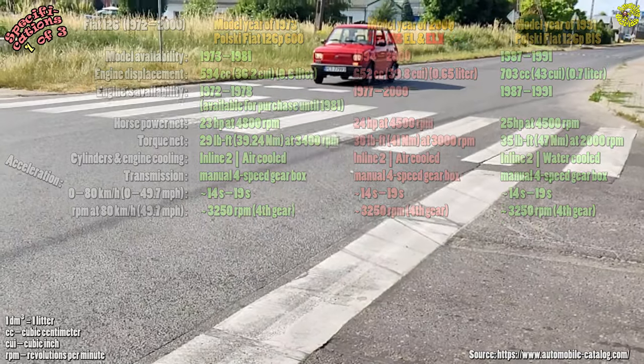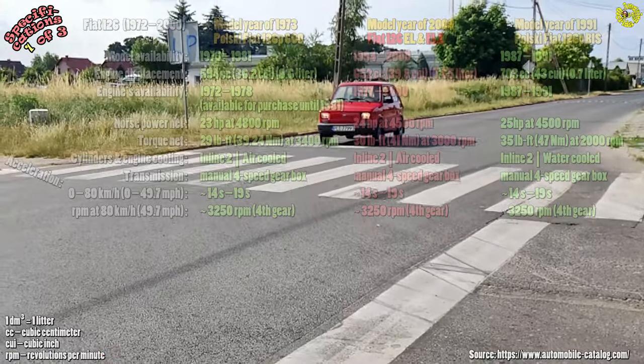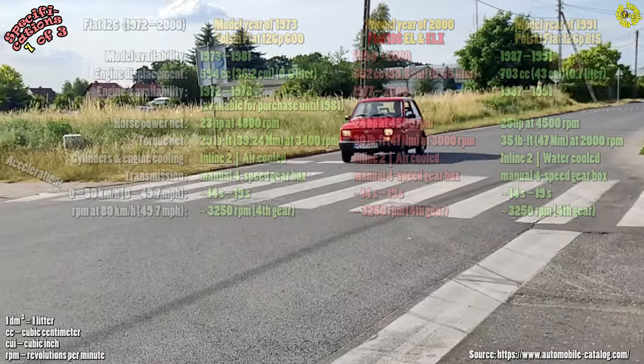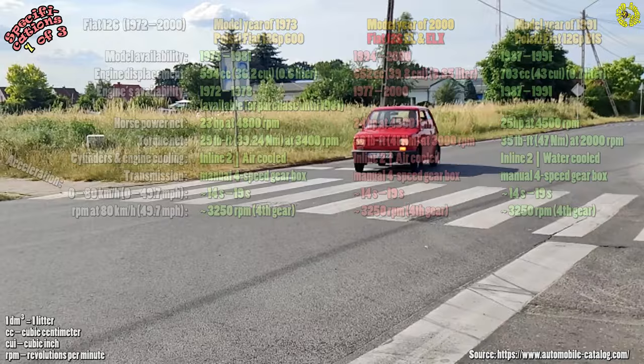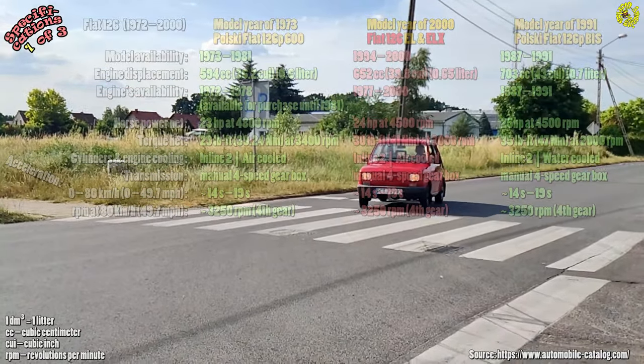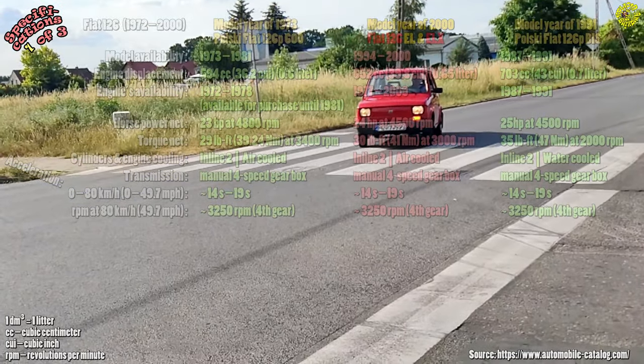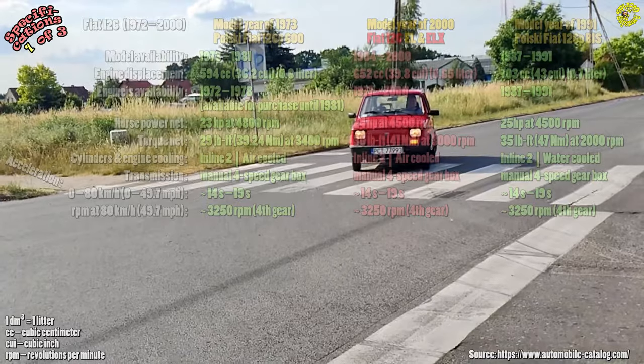RPM stands for revolutions per minute and it counts how fast a machine operates over a given time. RPM in a car's engine counts how many times a crankshaft made one full rotation and along with it, how many times each piston made one up and down movement in a cylinder.